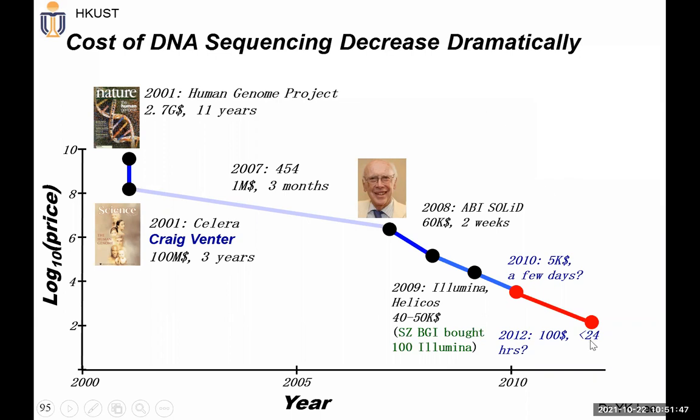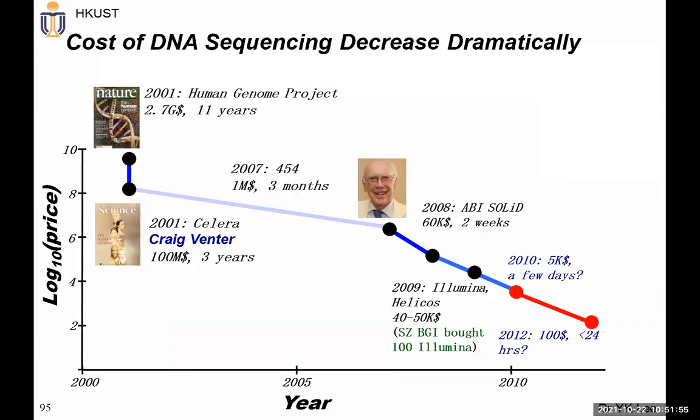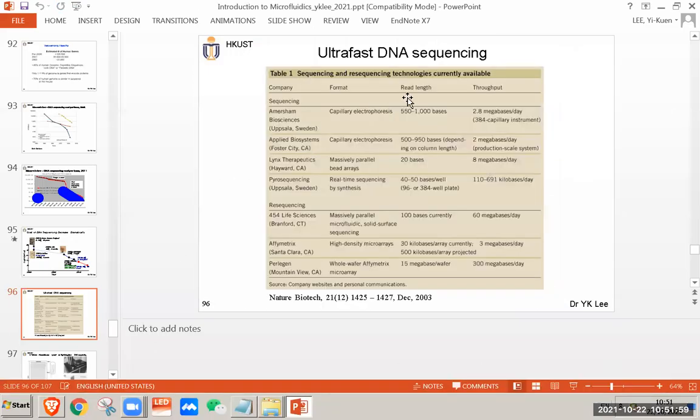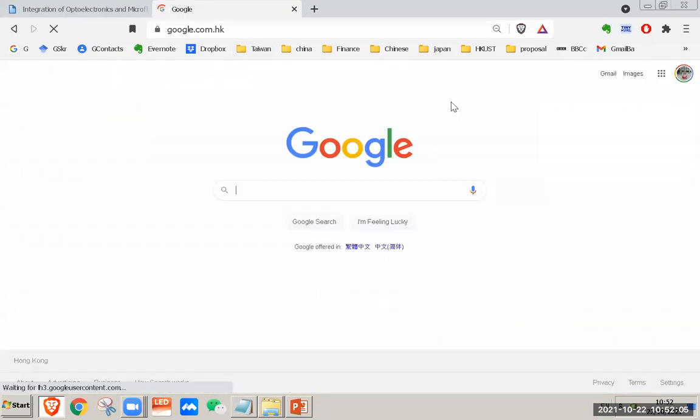Again, at this moment, I would say two important things: we can see that Oxford Nanopore has become quite important, and I think I should also show you some video about this kind of DNA sequencing, which is quite important. Let me show you some of this.